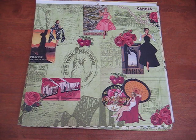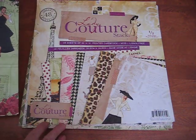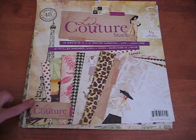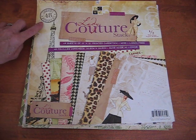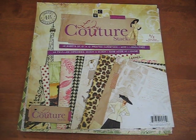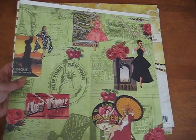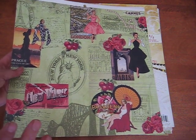So let's get started. The first is a favorite of mine. This is an old Lady Couture stack. I've never seen anything like this before or since. It originally came with 48 papers. I think this must be at least 4 or 5 years old. I found on eBay one sheet of paper going for $1.50 plus shipping. So I think this is a good buy for someone.